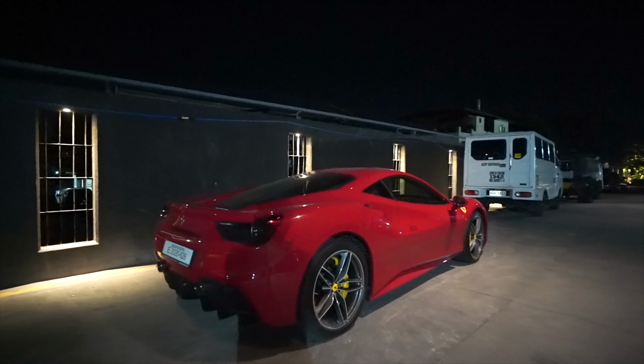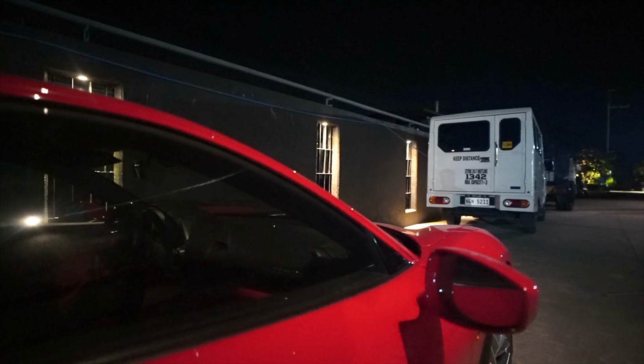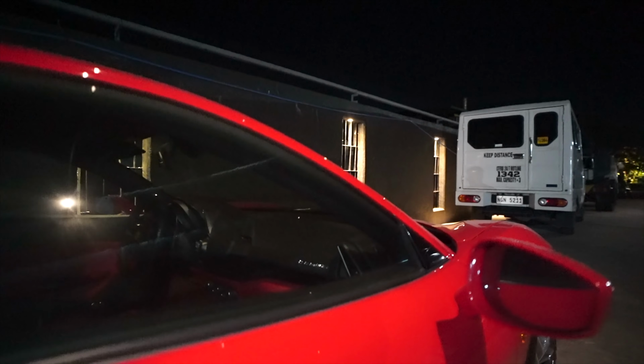Alright? So correct me if I'm wrong, I think this is a 488. Let's just check the interior. Yung kanyang steering, actually nakasulat naman yan dito. Yeah, it's a 488 GTB. Okay, it's a GTB.